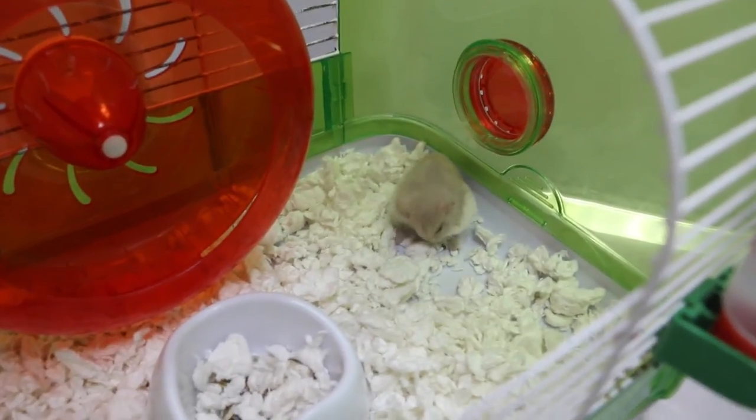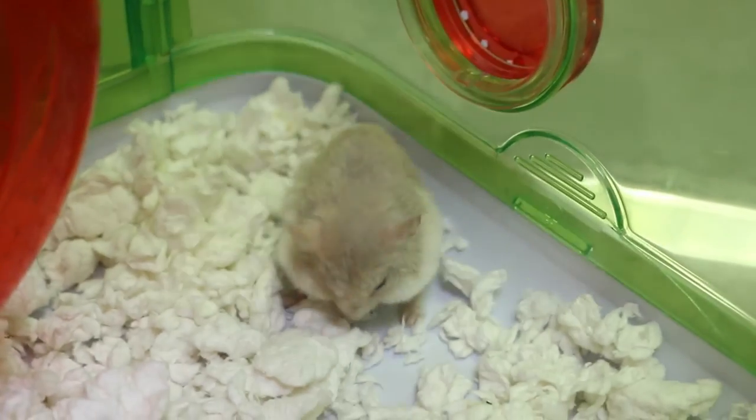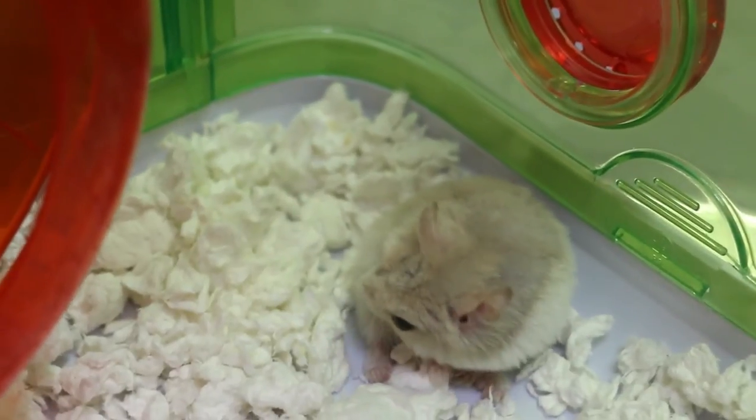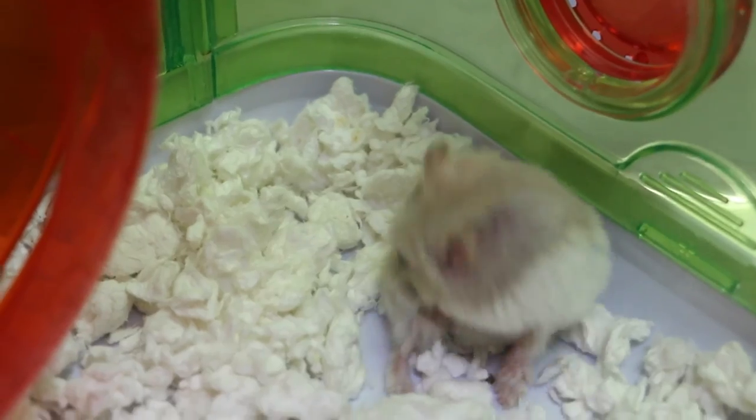Always examine the underside of the dwarf hamster by picking up the hamster and turning him upside down. This elbow wart would have been missed as it is not protruding. Vets have to be extra careful in their diagnosis so as to provide excellent service.